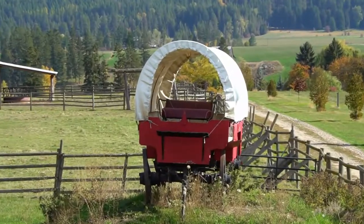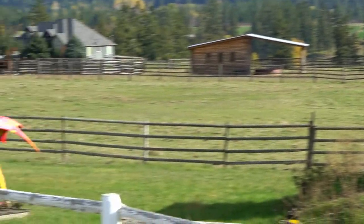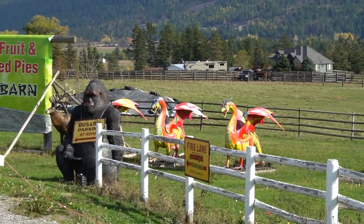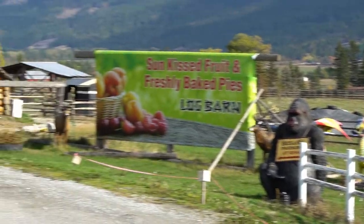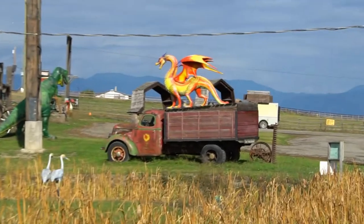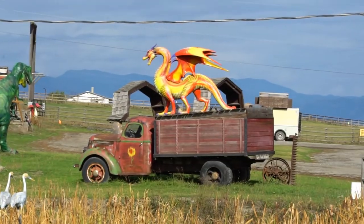Now I'm going to show you as much of this as I can, but there's a million different things to show. This is a farm, but the way they decorated it is unreal. There's dinosaurs and monkeys and all kinds of stuff. So let's go around and take a look at some of this. This is awesome.